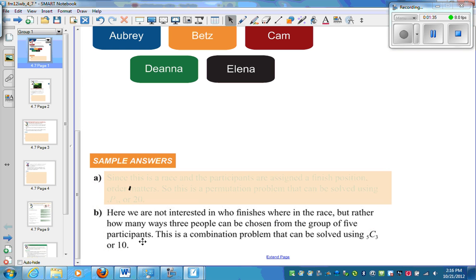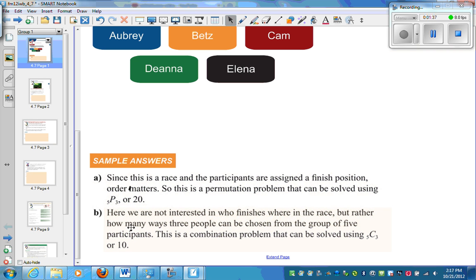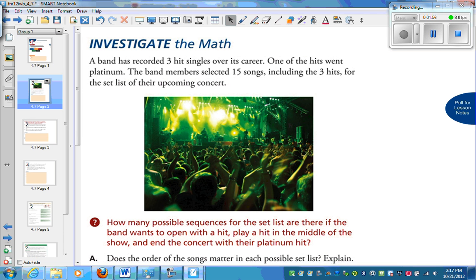Notice that permutations have more than combinations. That's a property that we know. So sometimes looking at a question and thinking, am I looking for more or less, is also going to help you solve this. Does order matter? Order matters is P. Order doesn't matter is C. ABC is the same as CBA, so that's a combination. We'll go through an example.